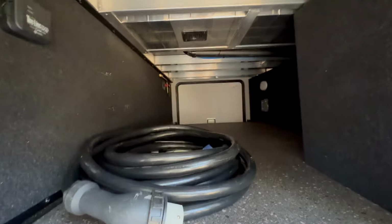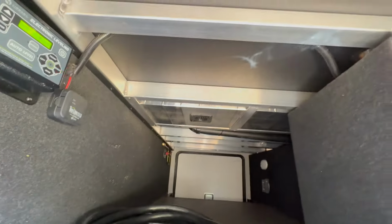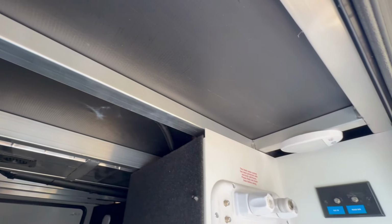The pass-through storage is massive. And also just look at the construction here. It's pretty good. You got aluminum frame. You got this like nice material. I don't know what you call it, like a thermal barrier that covers up the wood and the flooring.